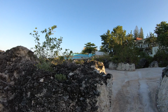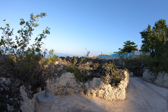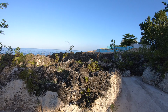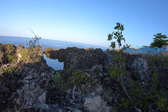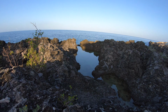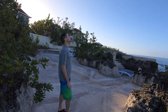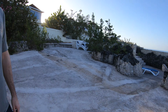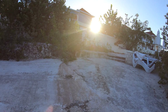There's some little tide pools over here. I went in earlier and explored them a little bit. There's lots of little fishies and stuff like that in there. Okay, so we'll walk back around this way and then we'll end the video because that'll pretty much be the whole property.